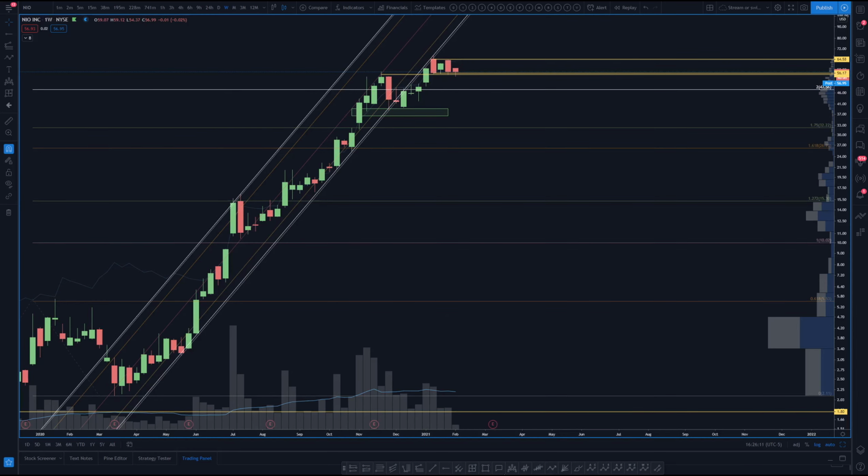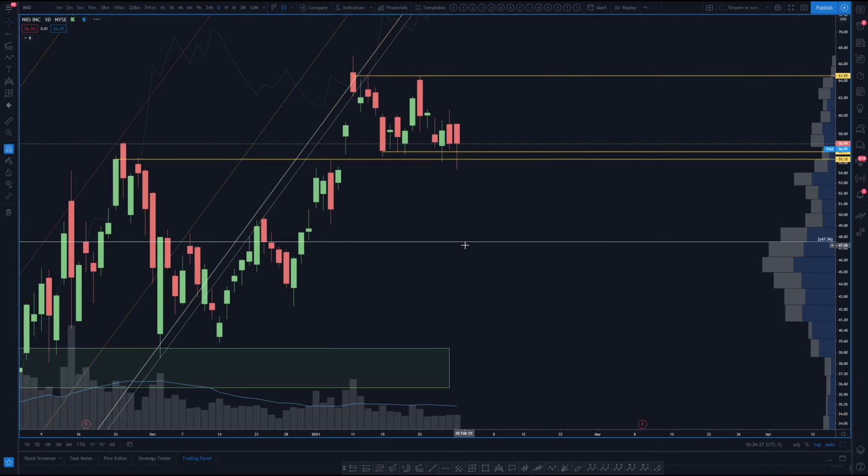Right, so potentially we'll be looking at a head and shoulders like this. Okay, if we come down, test it, bounce for a lower high, then we'll open up that potential head and shoulders. And you can see that we're pulling away from this prior channel of support.